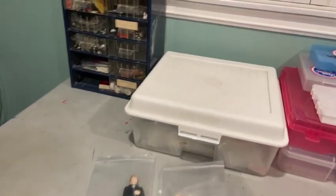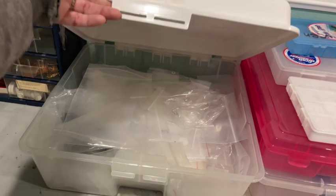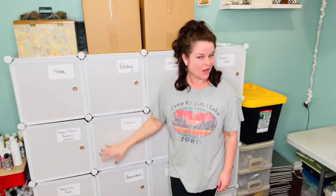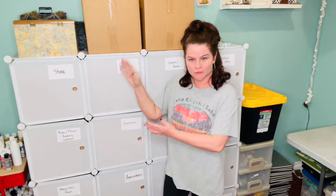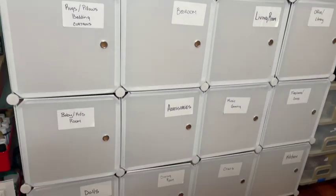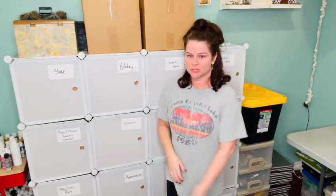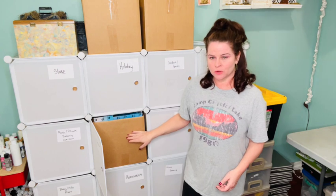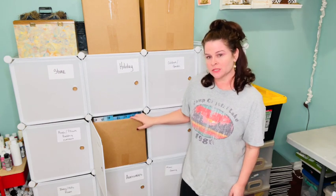I usually will package them individually, each item, put them in bags, and then they get organized. Okay, and you can see behind me all of my little cubbies. And so once everything is cleaned and prepped and photographed and packaged, I just bring it right over here to the coordinating bin, and I store it away in a little box until it's sold.